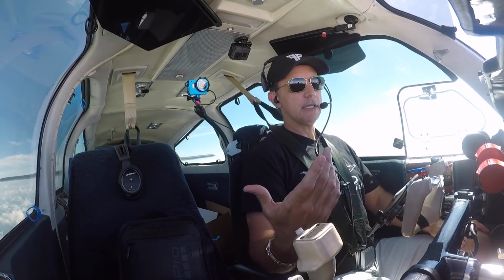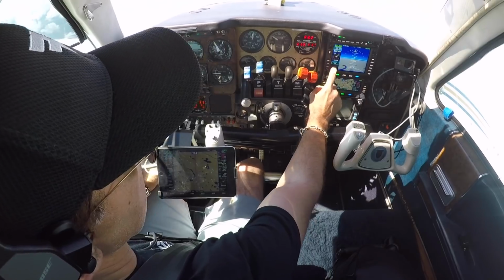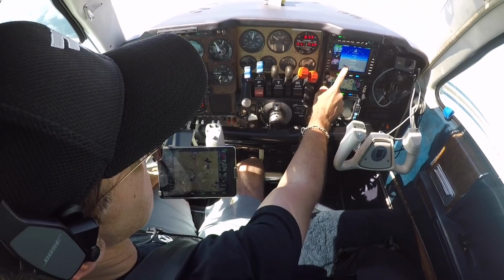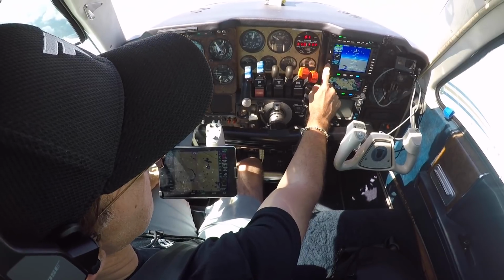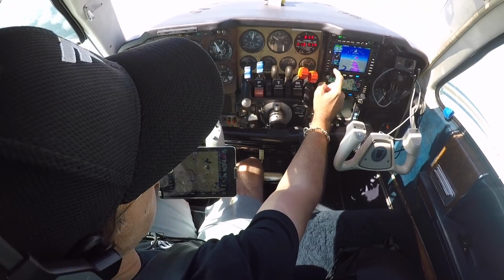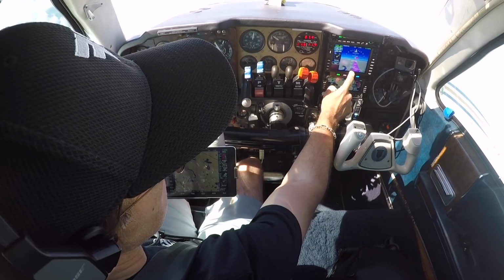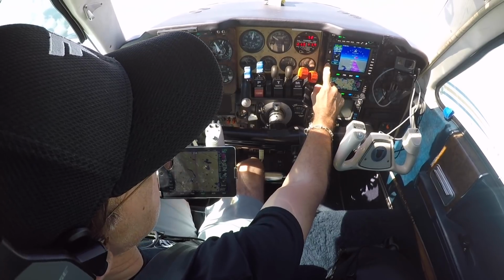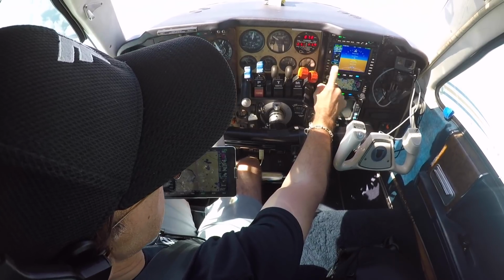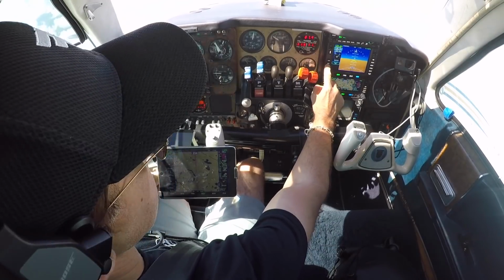And now I get a little bit of time to sit here and play with the IFD550. You can see here I got the synthetic vision on. I can turn that off. Actually, I can go through multiple settings where I show the flight plan in here. So here's my actual flight plan within it. Or I can just turn synthetic vision off and it's basically, you know, like a regular attitude indicator.